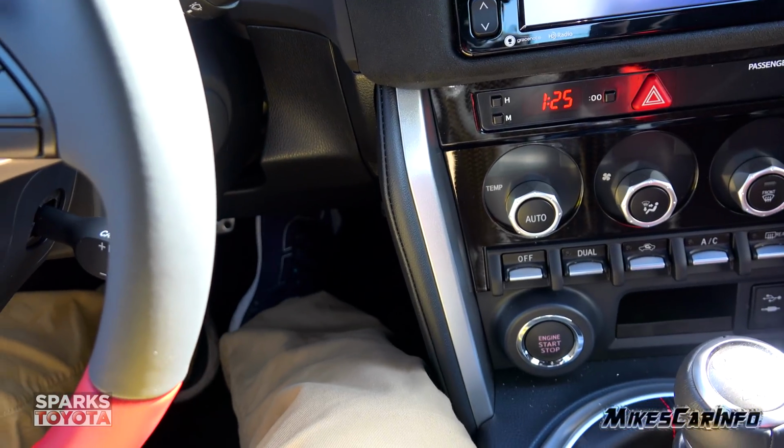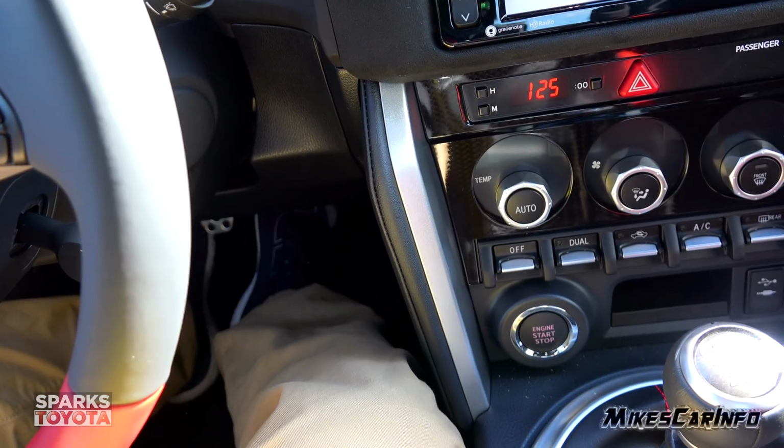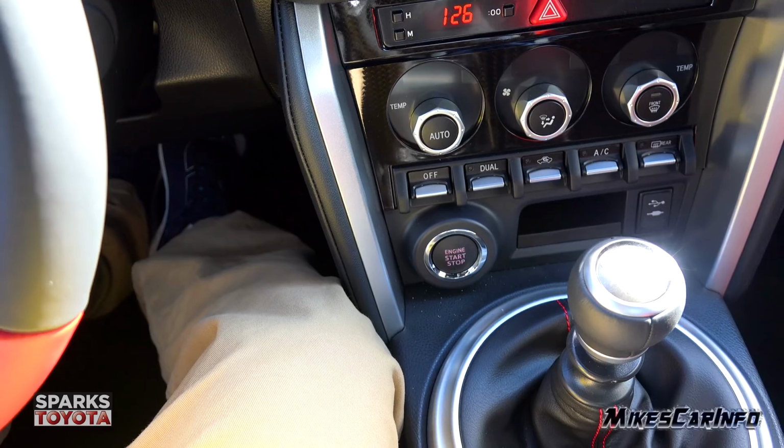Okay, so let's go ahead and start it up. I had the key inside my pocket, so it's inside the vehicle. Put my foot on the brake, the other on the clutch. This is a manual transmission, and push this button.